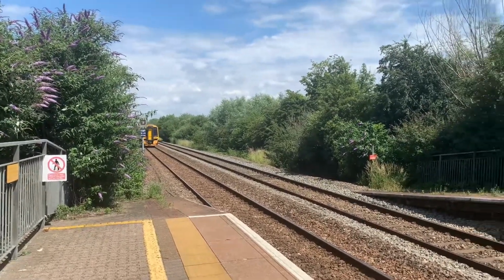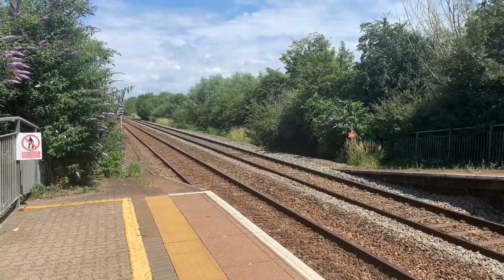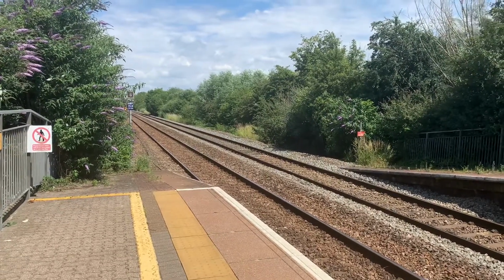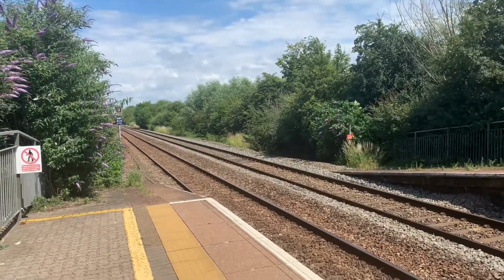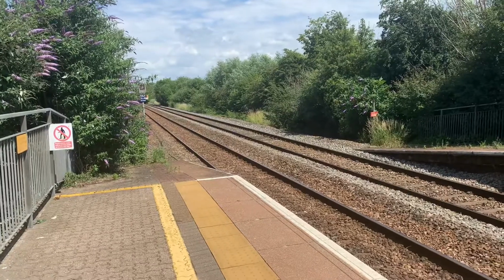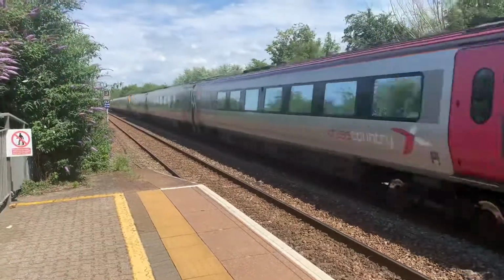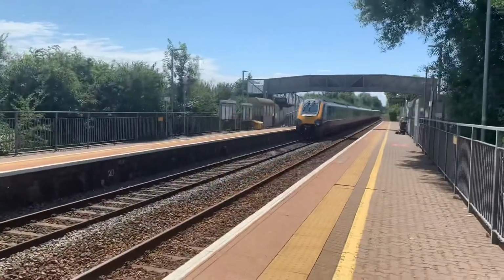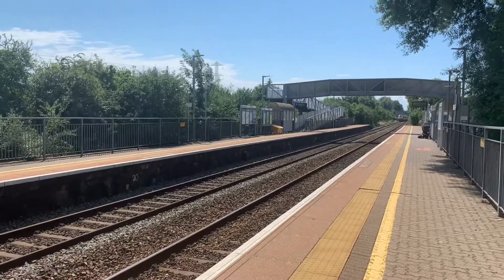And passing through now is the Cross Country service I mentioned in the previous clip. It was 220.005 and 220.008, and that is going to be the final shown in this video.